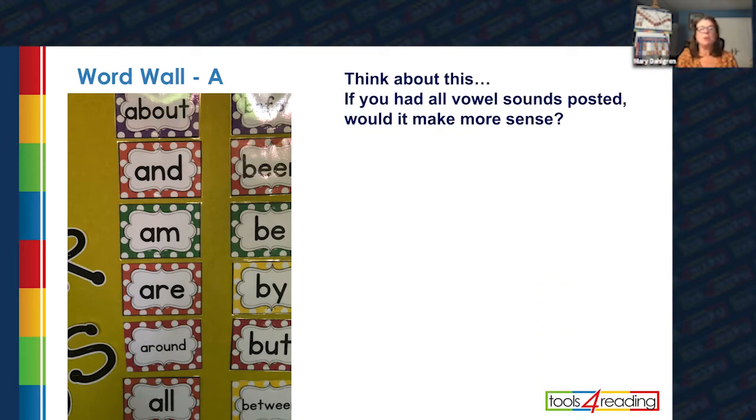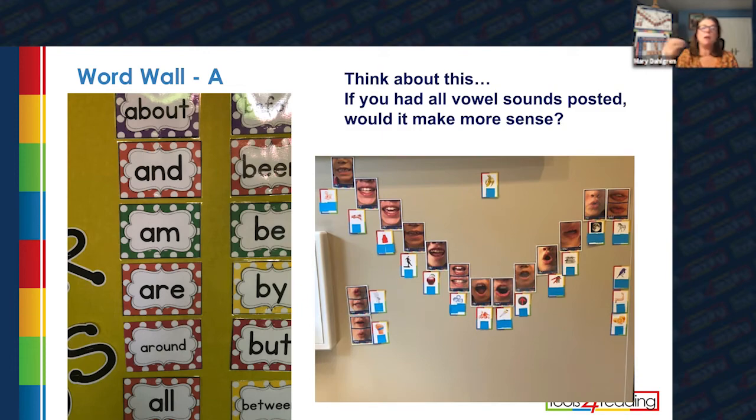So I ask you all to think about, if you had all the vowel sounds posted, would it make more sense to kids than seeing this whole list of words posted under the letter A, when I don't have any way to attach what sound that would be? So that's just, again, pushing you to think about this.